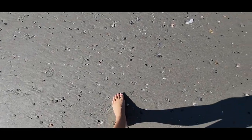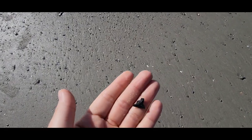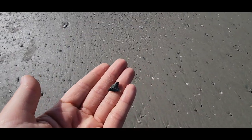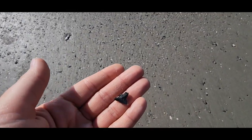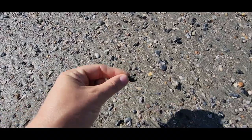And now we're looking for shark teeth because the tide is out really, really far. And look at all these shells. And we actually found one little shark tooth so far. So we're trying to see if we can find some more shark teeth. Hey, is that one? I don't think so.